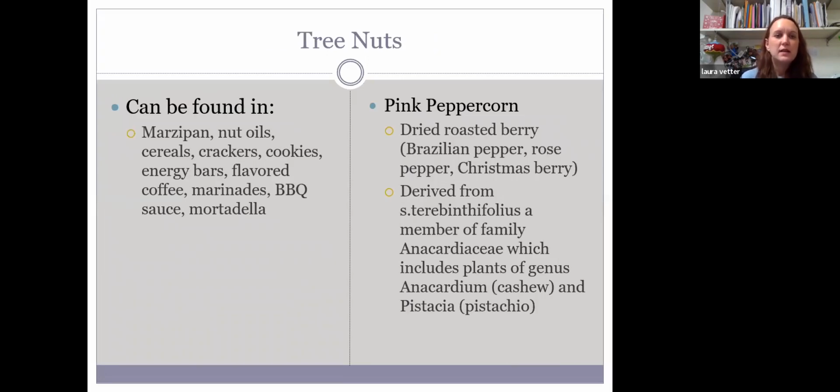Tree nuts can be found in, again, other items besides the nut itself, such as marzipan, which is made out of almonds, nut oils, cereals, crackers, cookies, energy bars, flavored coffee, think hazelnuts, marinades, barbecue sauce, and mortadella, which, again, is one of those items that people can be ordering at the deli that does have nuts within it. So if you or your child has tree nut allergies, always make sure that those meat slicers are very clean, or buy packaged meats.